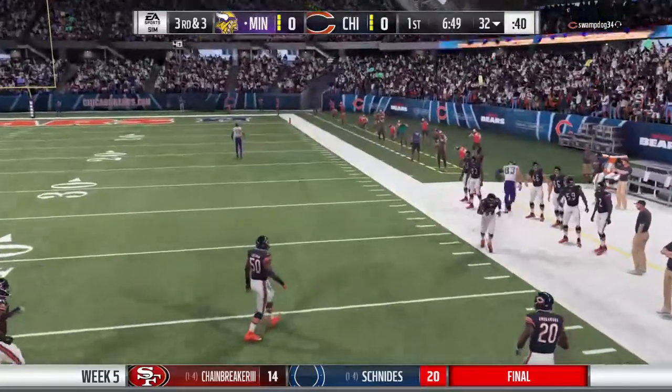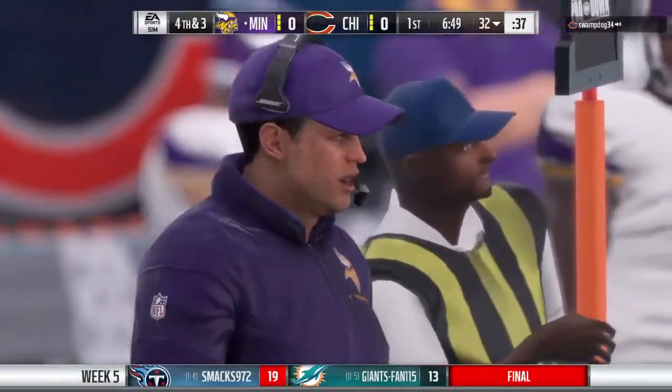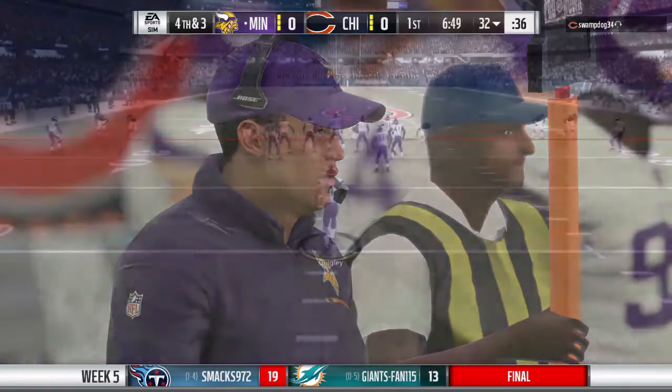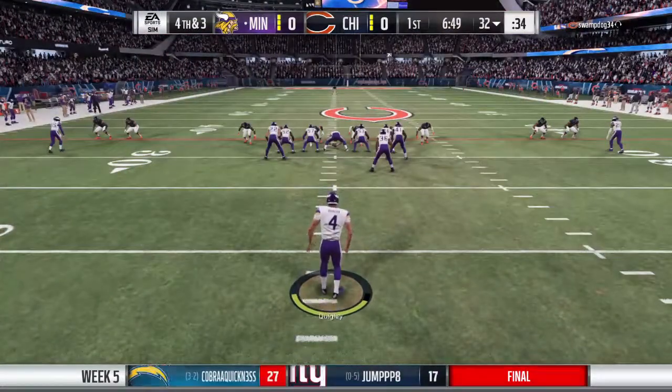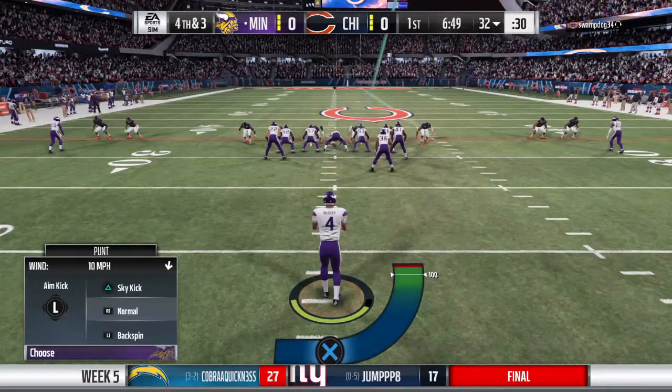Eluding the pressure right. And he overshot him there. It's out of bounds, incomplete. Now that's a great opening series defensively. You force what should be a 3-and-out on your opening possession. And great coverage there on 3rd down to force the incompletion to set up 4th.